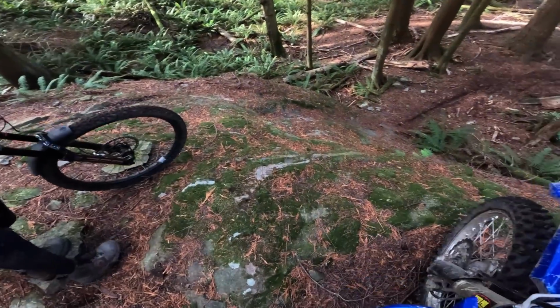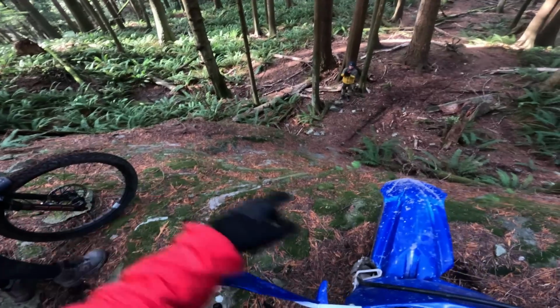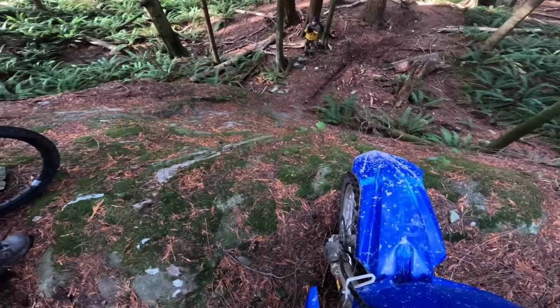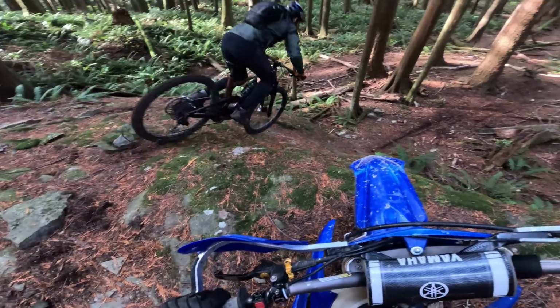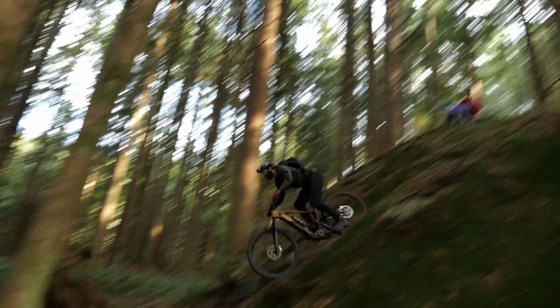Like right this line. I don't like the moss though. I think if I just went right through here. Left is scary. Left is scarier. This seems less scary. Okay. Ooh. Oh, easy. That's cool. My turn.